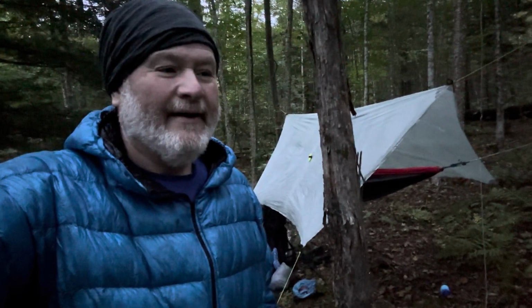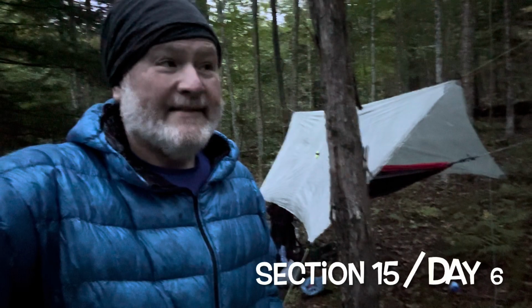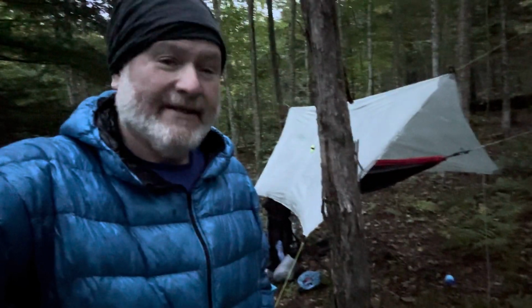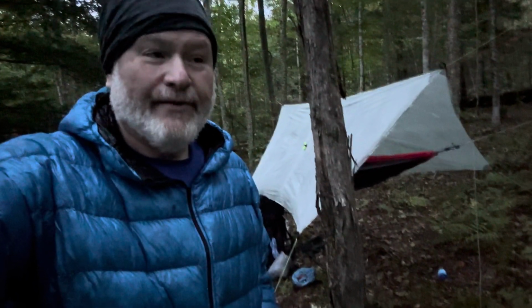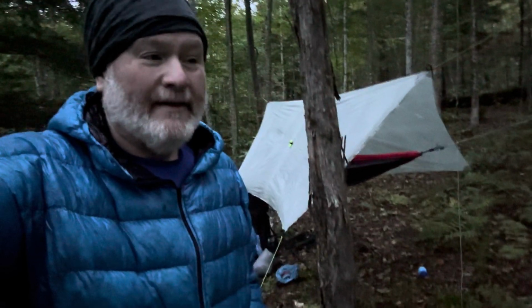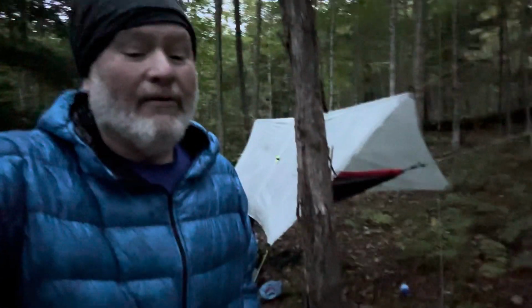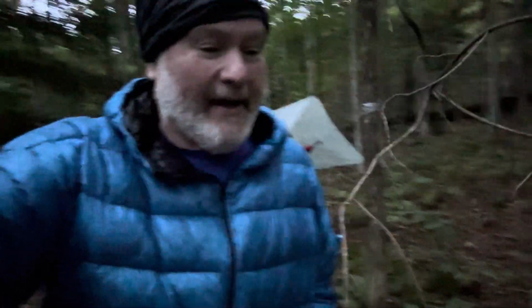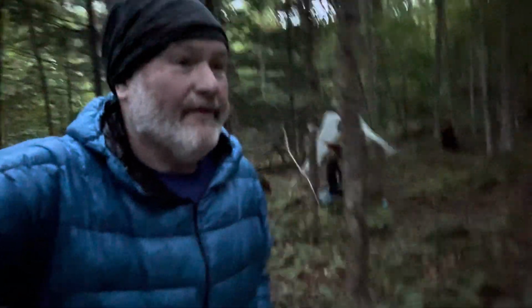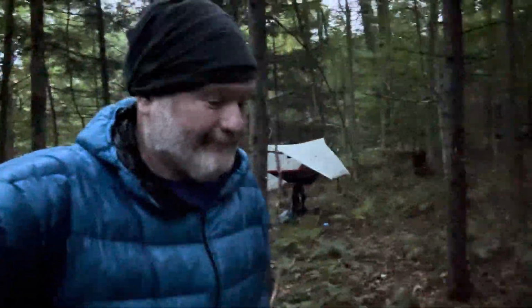Good morning. It is day 7 of my 15th section hike, knocking out Vermont, and it is 6:30 in the morning and 53 degrees, which is kind of chilly for this time of year right now. But I am going to go over here and get the bear bag and put some tape on my feet. They're starting to get a little raw, and gonna contemplate packing up, waiting for Poke to pass by and then hit the road.